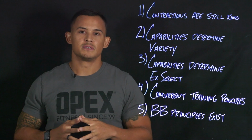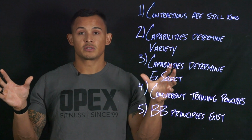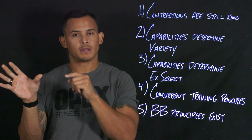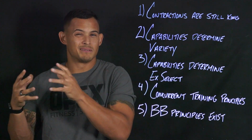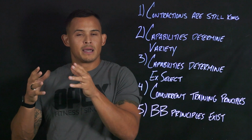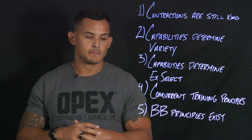What we teach in CCP is we want to go from motor control to strength endurance to max contractions, right? An example of motor control is an air squat. If your client cannot perform an air squat, you're probably not giving them really high volume front squats because they need to nail down that air squat first. So you're limited in exercise selection by your capabilities, always, no matter who you are.